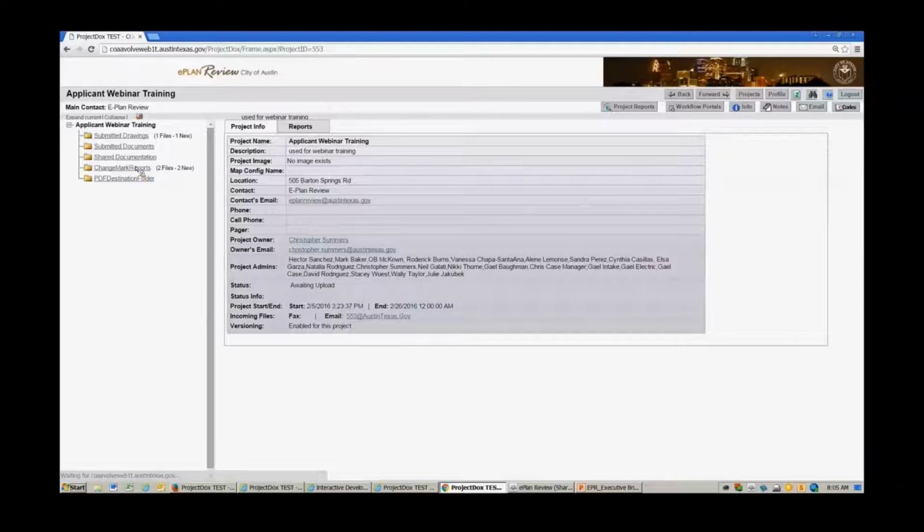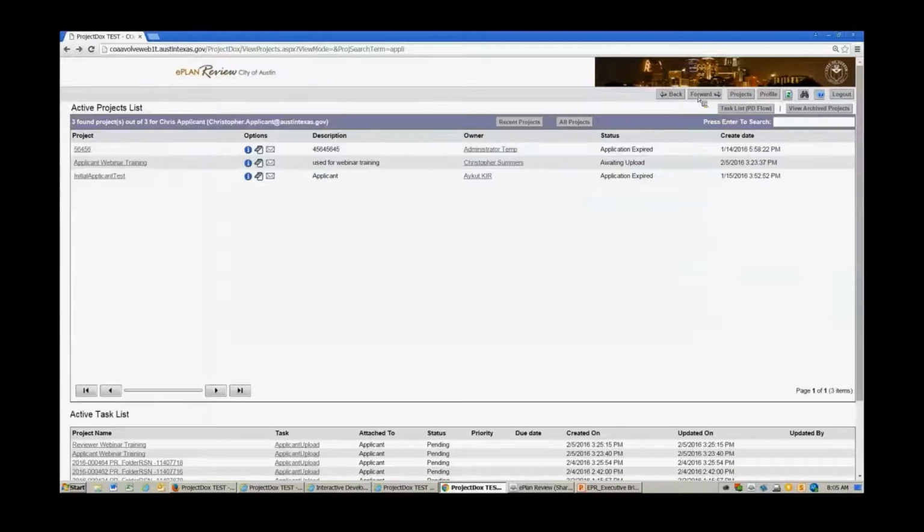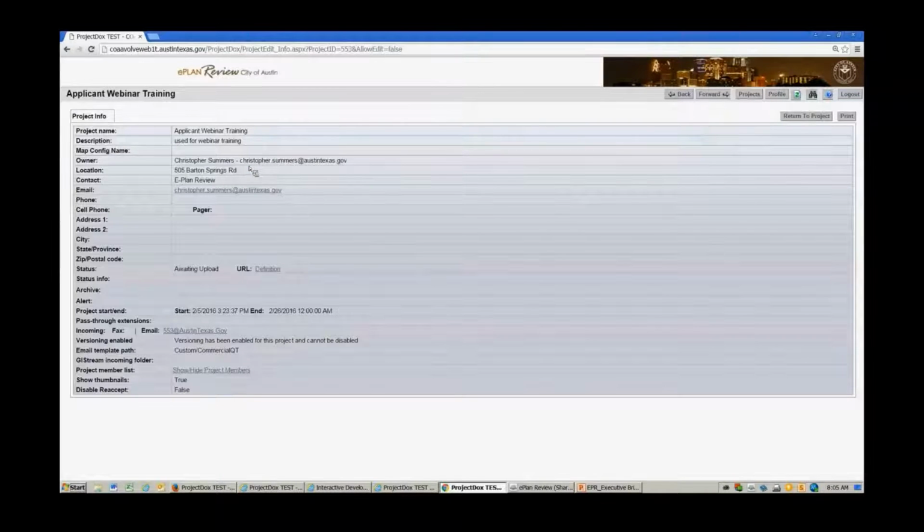So this is our project info screen, and it looks a little bit different than what we saw on the options screen. You'll see here, there's also that blue information button. Okay, this is a little bit more detailed information about your project. Again, the owner, that would be me in this case since I created it, the address, which I put in at the creation of the project, and then the contact.